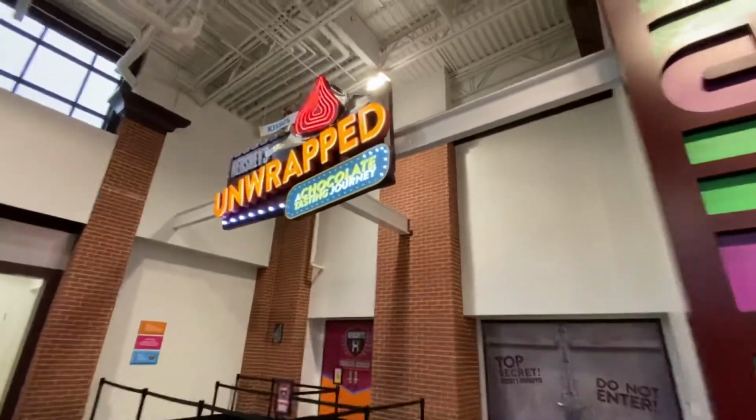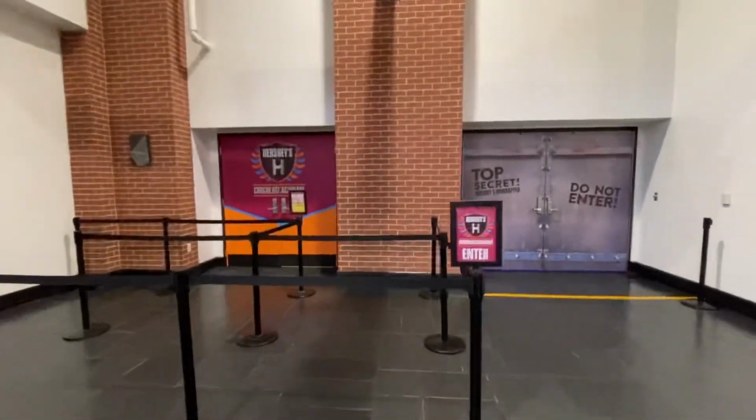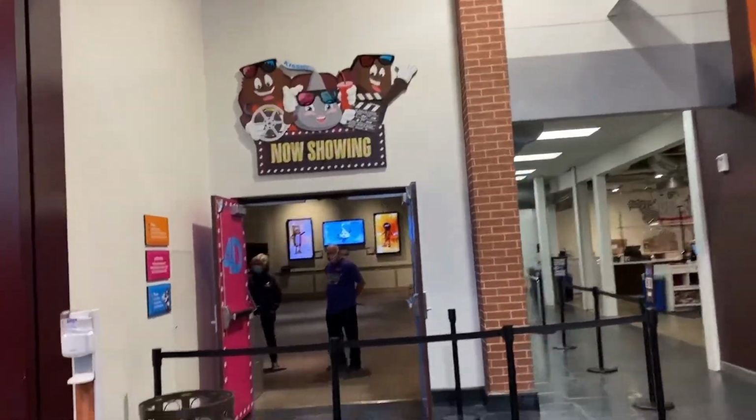This is the Hershey's Unwrapped. You have to pay for the entrance to this. The 4D chocolate movie is also an extra fee. You go in right there.